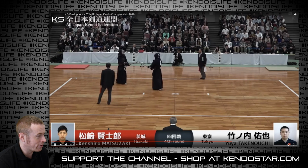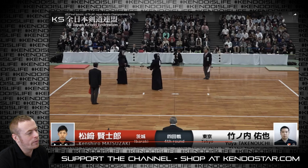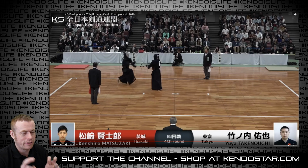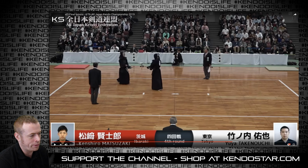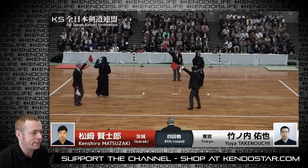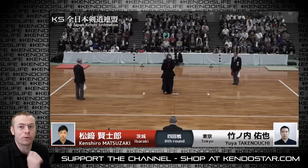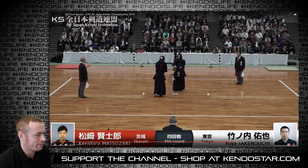That was just a textbook straight from kamae. So here, Mr. Matsuzaki has just come with a straight, brilliant tobikomi men. You see how I was talking about lowering the shinai before men strike? This is the kind of textbook style men. Well, Mr. Takenoichi here has just been a little bit too slow to respond to him. He's totally had the initiative stolen from him, and he isn't able to respond in time. He was just switched off at that very second. This is called the aite ga itsuita tokoro, where they've just switched off at that very second. And he's received a strike.